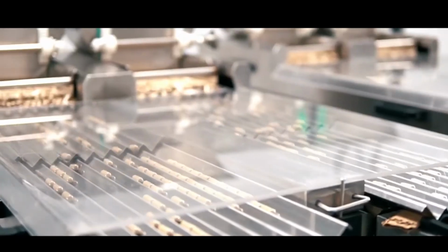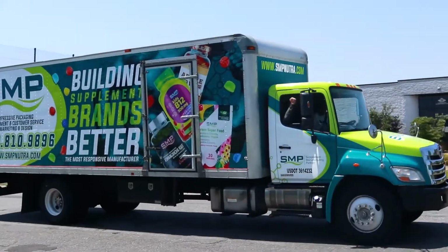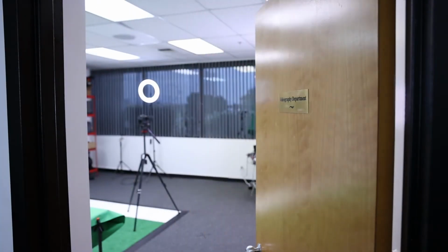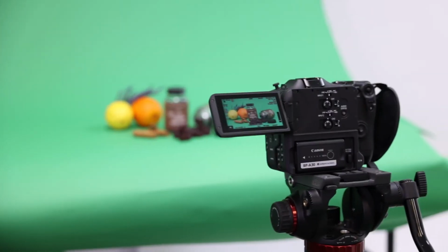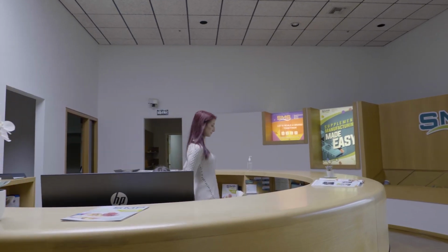We do everything from formulation assistance, making sure the label is compliant. We do label printing. We do graphic design. We have videography in-house to help customers with their marketing. We do web design. We have a separate branch called Supplement Media Studio, which allows our clients, instead of hiring 5 people or 10 people to build a team, it's almost like you're our partner and we're your team.